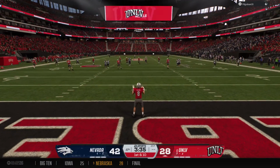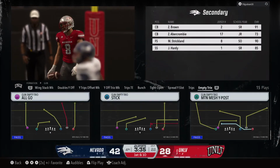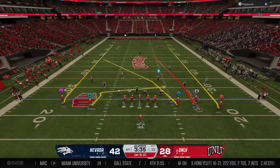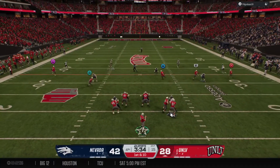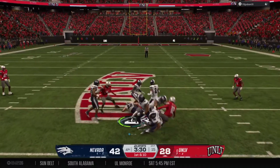And no chance at a return here. They'll start this drive at their own 25. UNLV ready to go back to work on offense. You're in a precarious spot here. That lofty perch in the rankings, hanging in the balance unless they can do something to save themselves here.